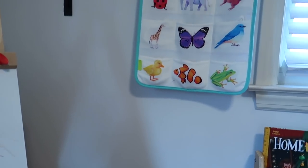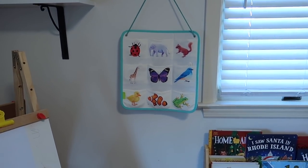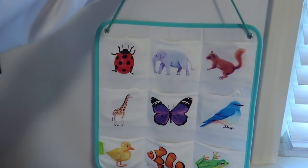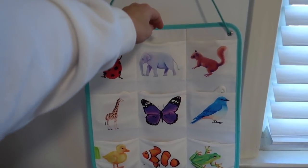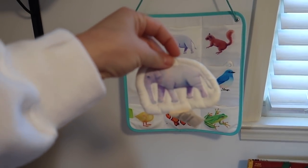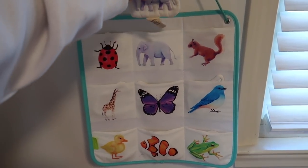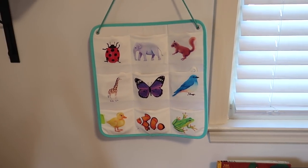Moving right along, up on the wall, we have a toy from LOVEVERY. This is like a little area model matching and sorting game. You have all of your animals, your insects over here. Inside, you have cute little felty type stuffed animals. Not stuffed animals, but you know what I mean. And then the goal is just to match them up where they belong.